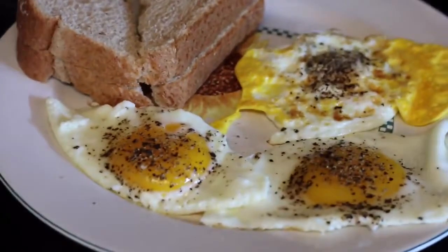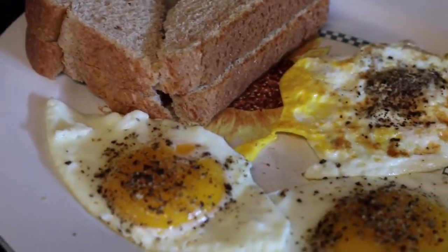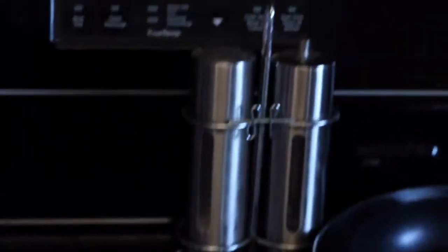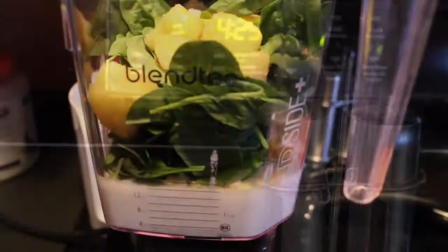Dinner time, I had 3 extra large eggs and 2 slices of Texas toast. Ran out, trained a couple clients, came home, and learned more about how to use this camera with my daughter.